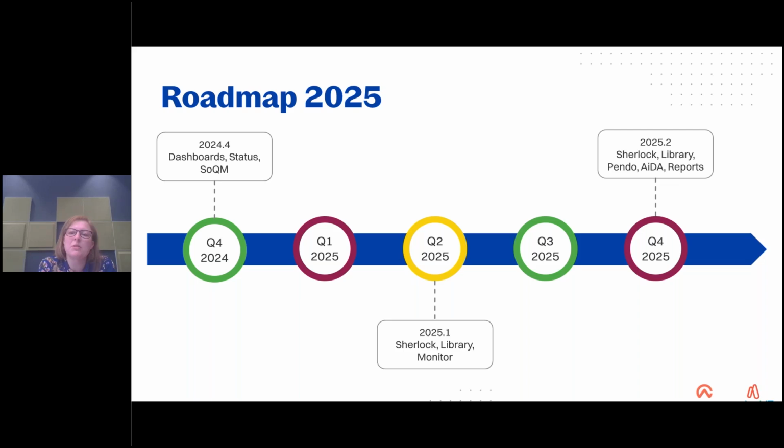In Q4, we will continue with the Sherlock integration, continue with the library improvements, and then we will also be adding Pendo, which is like an in-product training module that will just show you a bit about how to use SQM. Then we'll also do some ADA integration. So Christian mentioned earlier our AI tool on ADA. We'll also be looking into integrating that into SQM. And lastly, on the reports, for example, your SOQM that you need to report on, will show you some information or generate a report for you.